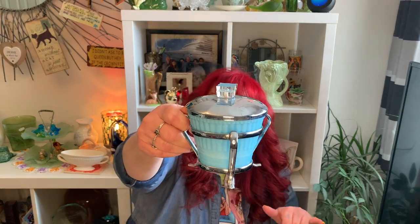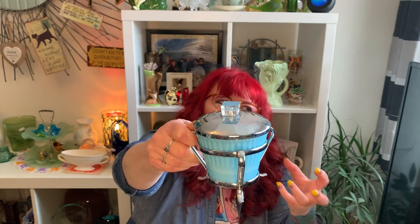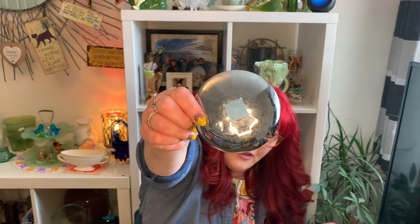I just love, look at that. It's like blue milk glass with a metal tray that it sits in, or a metal holder. And the lid looks like Lucite to me. I can't tell you 100% that it is Lucite, but based on the age it looks, I imagine it is Lucite. And I'll show you, the top's a little dirty, a little scratchy. Not really scratchy, just a little bit. But that's the top of the lid.